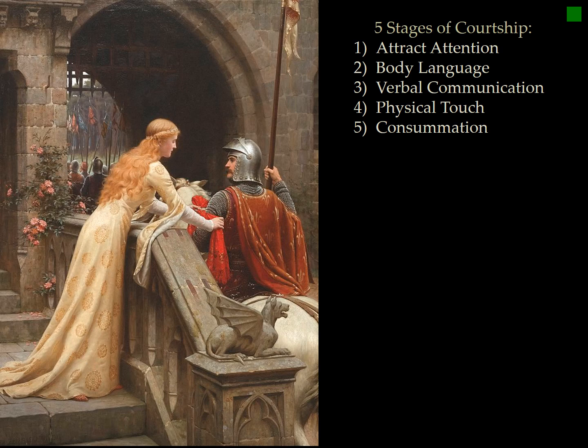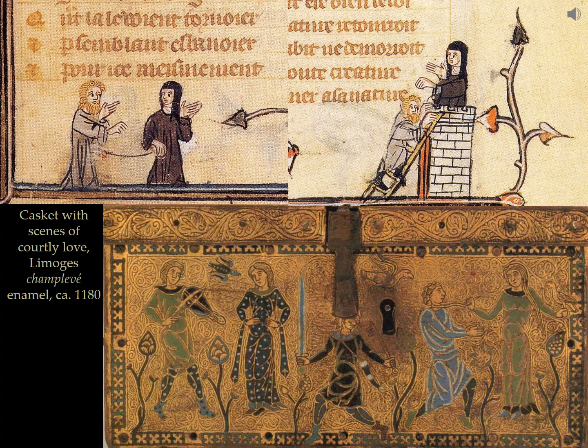So remember, there are 5 stages of courtship. The first is where one would attract attention from someone you are interested in. The second is body language. You start communicating silently by way of hand gestures or your body. The third is moving on to verbal communication, whereby you actually say hello or greet the individual you're interested in. Next comes physical touch, usually something simple like a hand on one shoulder or hand. And then finally, you have sex or consummation in these 5 stages.